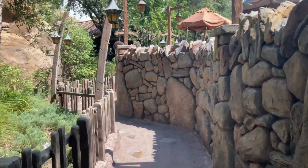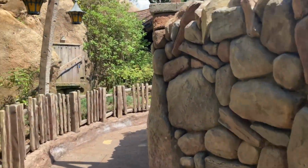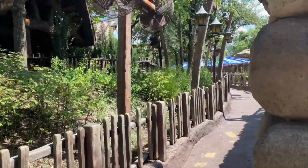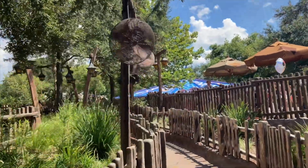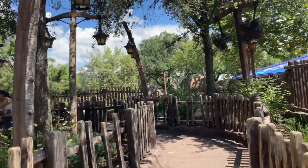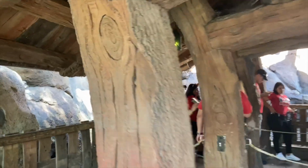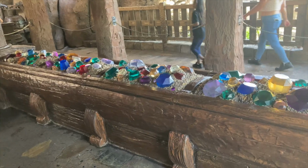Alright guys, so this is a somewhat shady queue line. It is outdoor, so very nice theming as we go through this line. You can see a lot of detail went into the rock work and so forth. Nice fans overhead. Love the lanterns. Really putting you in that immersive Snow White story. Okay, we're in our first shelter section. We're about 5 minutes into the walk. See the gems that the dwarves have mined so far. Cool.